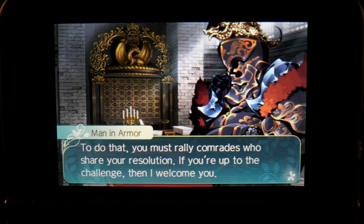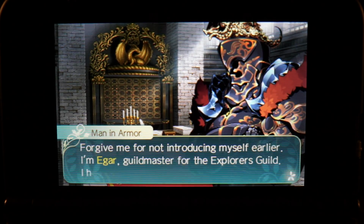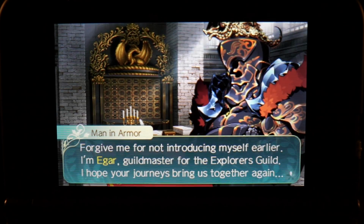Then I welcome you. Forgive me for not introducing myself earlier. I'm Egar, Guild Master for the Explorers Guild. I hope your journeys bring us together again.